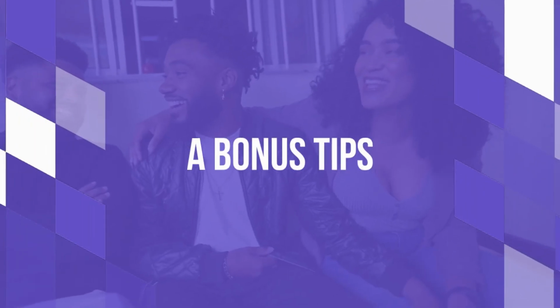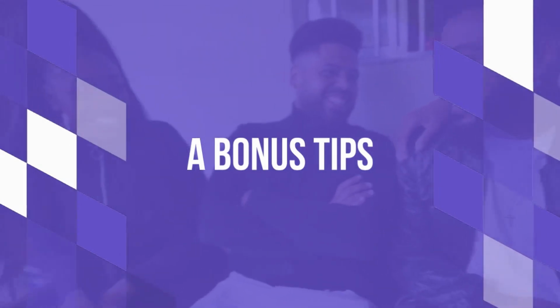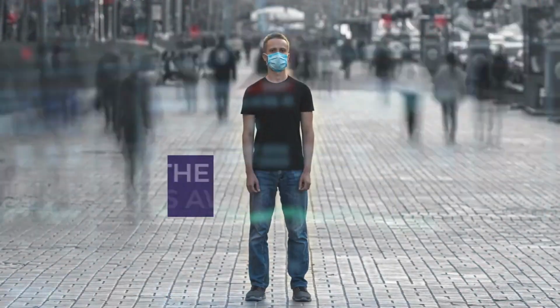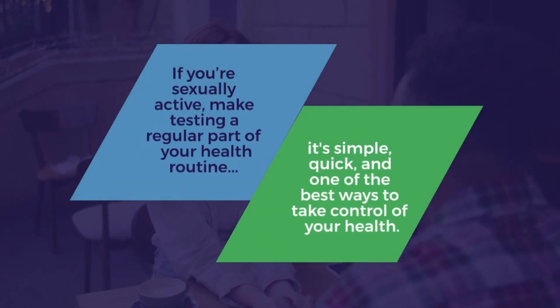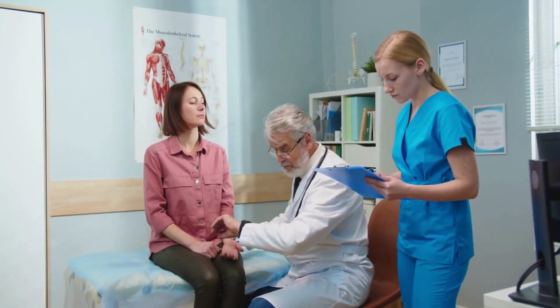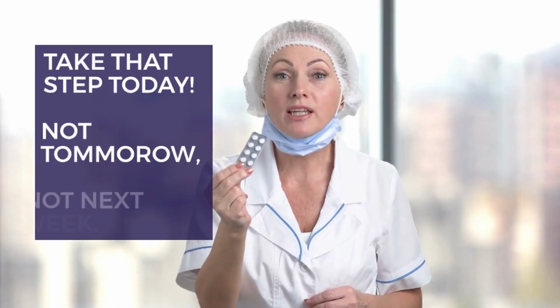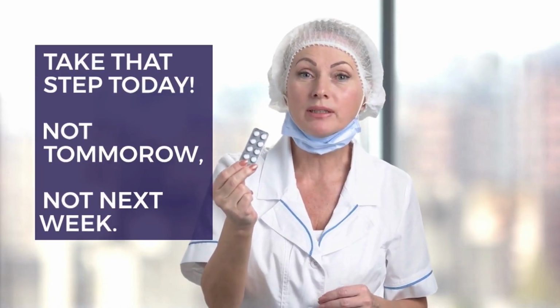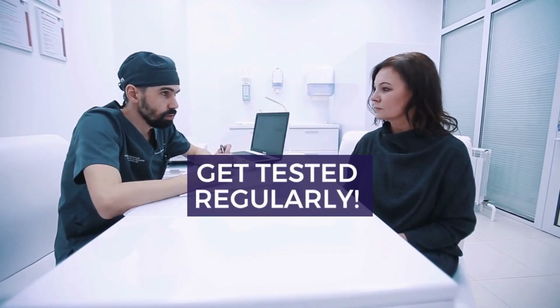A bonus tip: STDs are preventable, treatable, and in many cases, curable. The first step is awareness. The second is testing. If you're sexually active, make testing a regular part of your health routine. It's simple, quick, and one of the best ways to take control of your health. If you notice any of these signs, or even if you don't, it's always a good idea to get tested regularly. Early detection is the best protection.